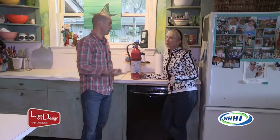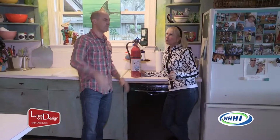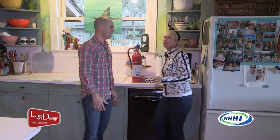Well, like talking about the log cabin we were just in, there were fire extinguishers everywhere. I know that's wood all over the interior, but in the kitchen, that's an obvious choice. Keep one right there. Maybe one near your bedroom, underneath your bathroom sink, somewhere. Wherever they are, as long as you know where they are, make sure you can get to them. Practice how to use them.